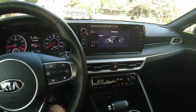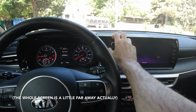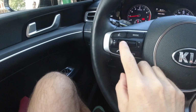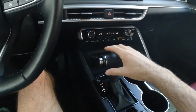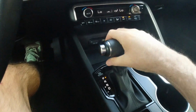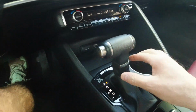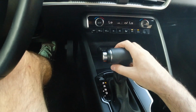Overall though, the infotainment system is pretty good. The whole layout here, aside from that kind of awkward reach you have to make to get to the volume knob, of course you can use the volume on the steering wheel, but beyond that, it's a pretty nice layout. This shift lever is certainly kind of a unique design. It's really minimalist. It's kind of just a cylinder on a tall post there. Pretty easy to grip, no nonsense there.